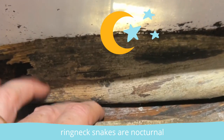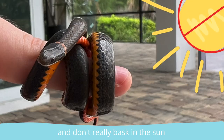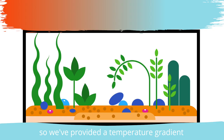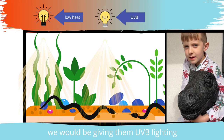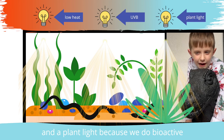Ringneck snakes are nocturnal, spend most of their days hiding, and don't really bask in the sun. So we provided a temperature gradient. If we were keeping them long term, we would be giving them UVB lighting and a plant light because we do bioactive.